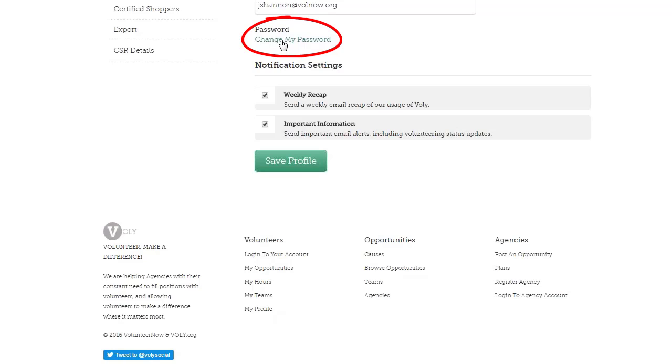We showed you on the Forgot My Password. It's going to send you one of those passwords with all sorts of numbers and letters. You use that for your first login. Then you can come in here and change your password to something that is memorable for you.